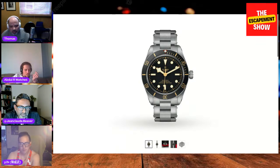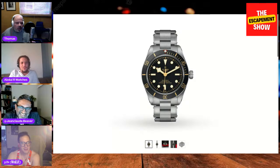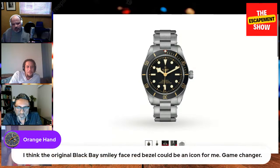wrist. But for the bracelet, if I'm wearing it every day, I would rather have the other bracelet than this fake rivet bracelet, because I hate these fake rivets on the side. It just gets me crazy. I don't like it at all. I don't mind it, actually. I had a friend of mine let me borrow the blue one for a couple of days, and I wore it, and I didn't mind it.